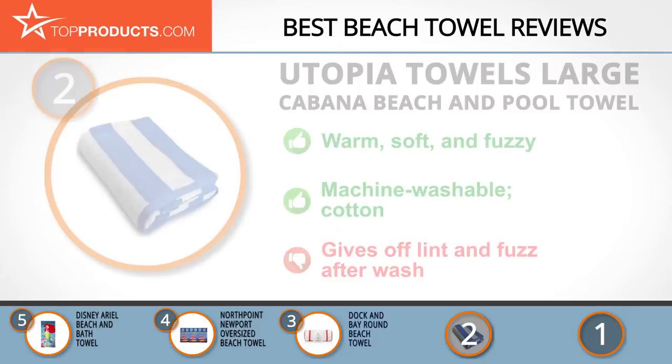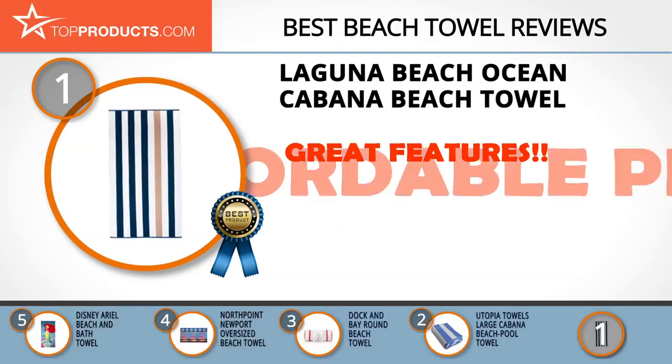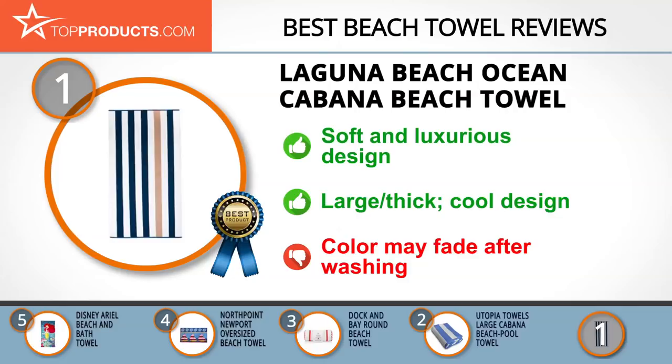And finally, the Laguna Beach Ocean Cabana Beach Towel made it to our top choice position because it provides a good array of features with an affordable price. Laguna Beach has been creating beach towels for decades, so it's had the time to perfect it. Its Ocean Cabana Beach Towel is as soft and luxurious as they come. Better yet, this towel is large in size, thick 600 GSM, and features a cool design. But despite the overall quality and comfort of this towel, some customers reported that the color fades after washing.